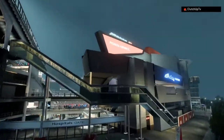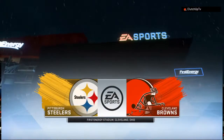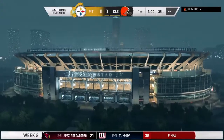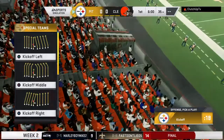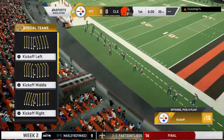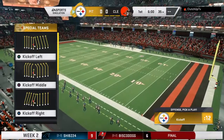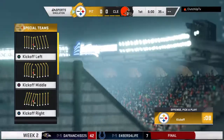All right, Coach, it's been a wet and dreary day by the shores of Lake Erie, but we have football at First Energy Stadium in Cleveland, Ohio. The scene a few moments ago, here it is. It's unlike any other in sport as both teams made their way out of the tunnel. These folks are fired up as their guys are ready to do battle between the Pittsburgh Steelers and the Cleveland Browns.